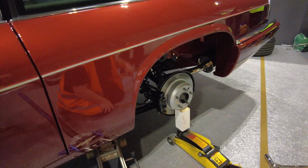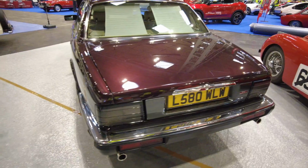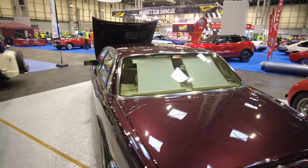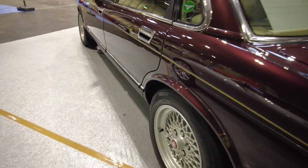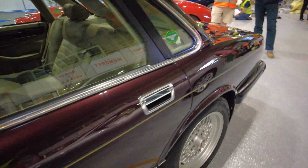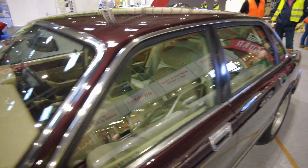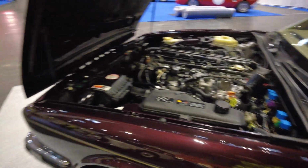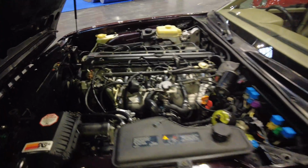Wow, look at that. So clean. Fitted blinds, cruise control, and electric seats. Everything, guys, lovely. Beautiful car. Sympathetically restored. Amazing colour. Still a very respectable engine bay. Amazing.